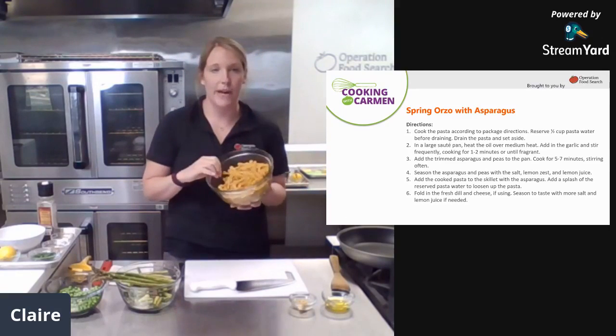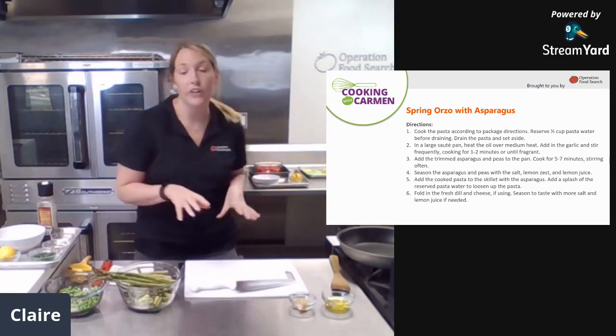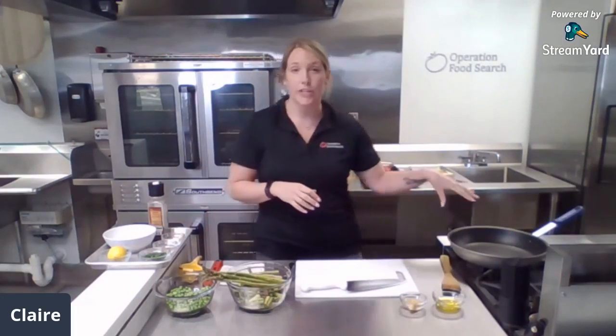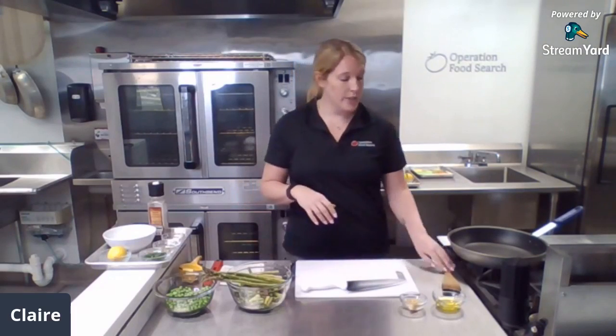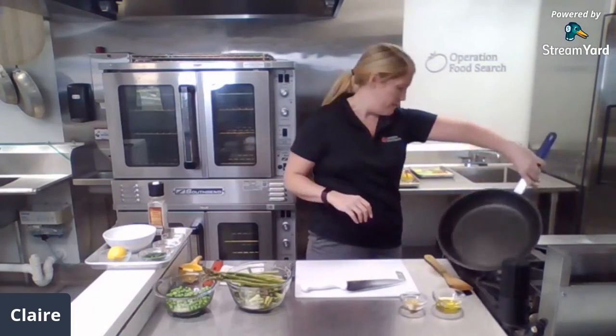When I strained my pasta, I reserved half a cup of the pasta cooking water. This is going to help loosen up our pasta once we're cooking it. I encourage you to start doing this if you're making sauces at home, because that pasta cooking water has the salt that you cooked the pasta in, and also it has more flavor than just regular tap water at that point.